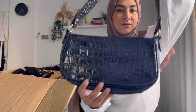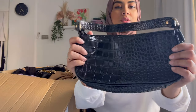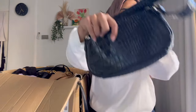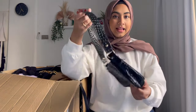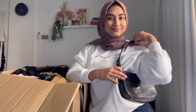So this is my favorite black baguette bag. It has this sort of crocodile print. It's really cute, and you get them in so many more colors. The handles are very sturdy. I use them quite a lot, and they even fit quite a lot of things, even though they're quite small. But they're really trendy, really fashionable. I love them.